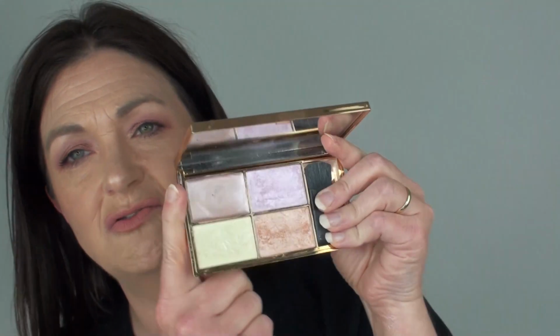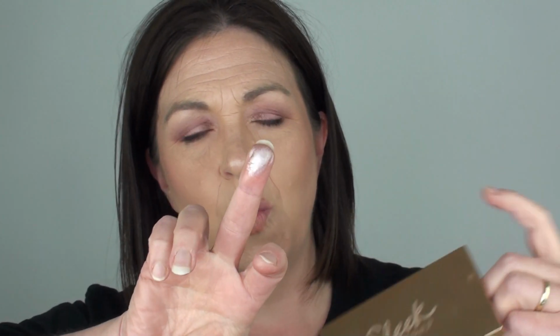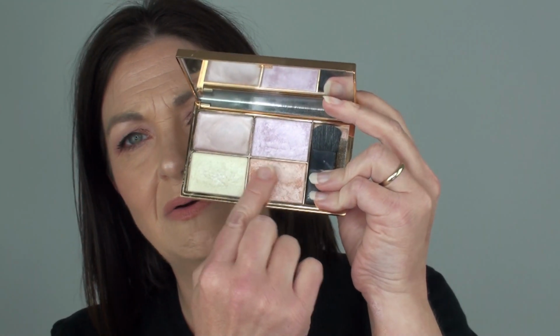Now, there is a cream in there, which I don't use as highlight. I will use it on my eye sometimes and then put one of these over the top. Let me demonstrate for you what I mean. Now, there's the cream. Ooh, she's beautiful. If you like a cream highlight, then you're good to go on that. That is absolutely beautiful. Now, you could put peach on top.